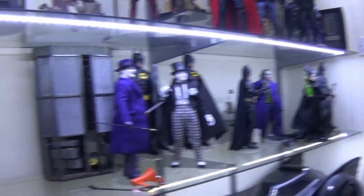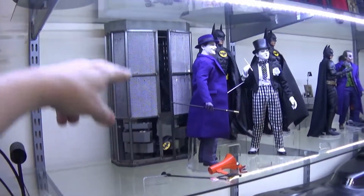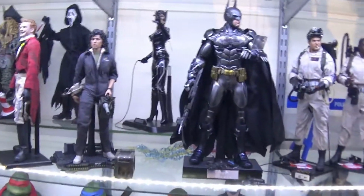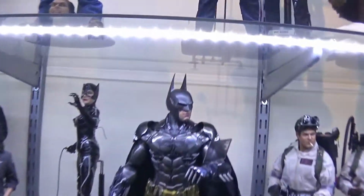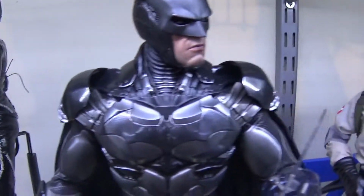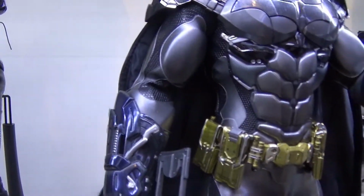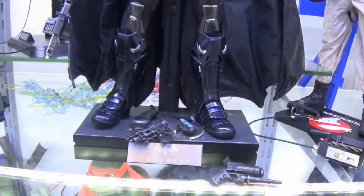But yeah, he challenges the height on these shelves quite a lot. He's almost taken up that whole height of the shelf. That's how big he is. But he is a really nice looking figure, with great aesthetics, great design, great paintwork, different textures on the suit all the way around the side. It's quite a stiff figure though, and that's where it falls down.